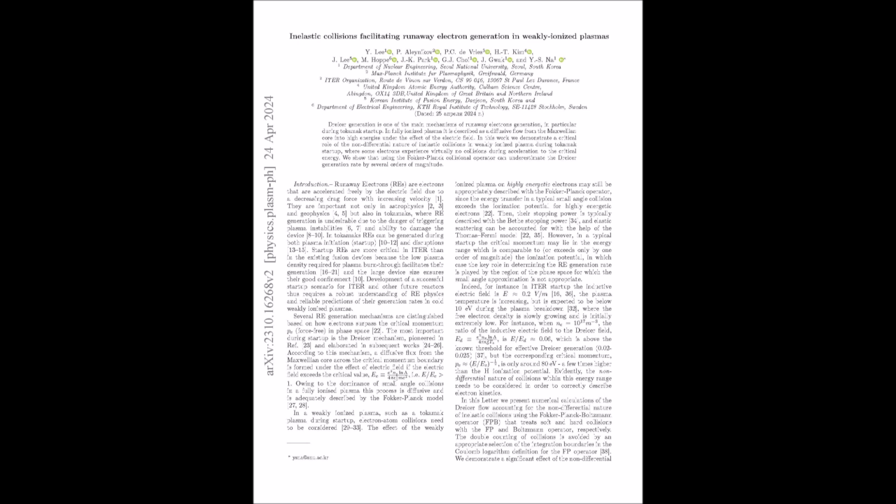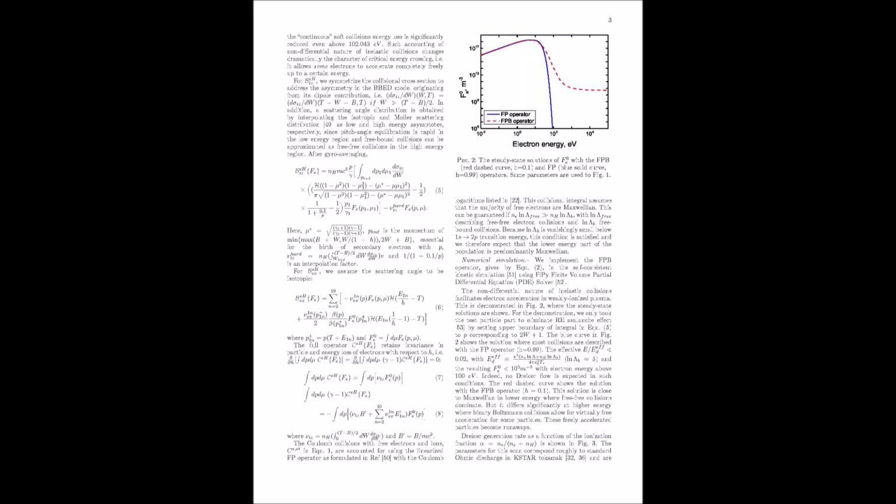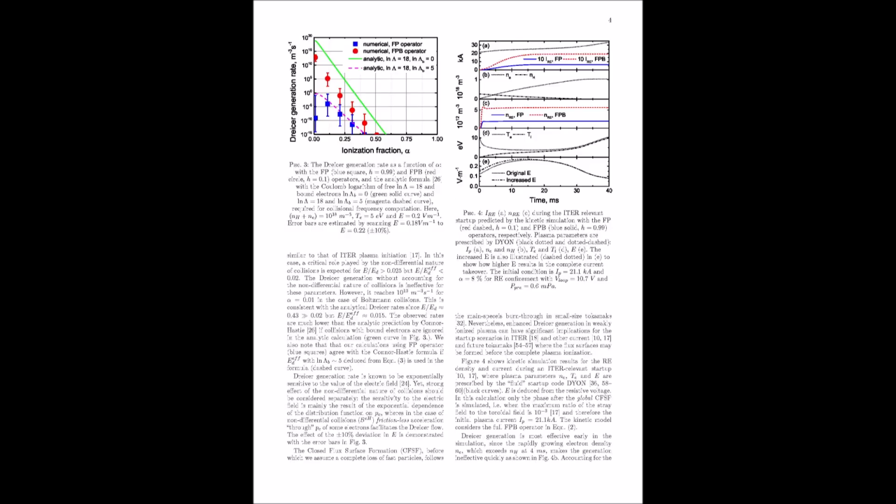Exactly. And those simulations we talked about earlier of ITER's startup, the ones where the runaway current could potentially take over completely, those were done using this new FPB model, and they paint a pretty concerning picture of what could happen if we don't properly account for these inelastic collisions. It's like we've been underestimating how dangerous they can be. Yeah, kind of. Like we've been trying to navigate a minefield with a map that's missing a bunch of mines. So what can we actually do about it? Is this a deal breaker for ITER?